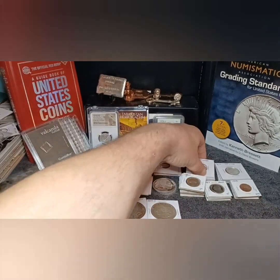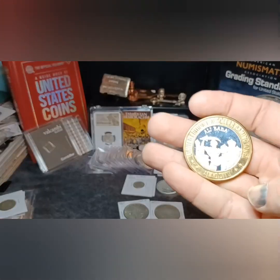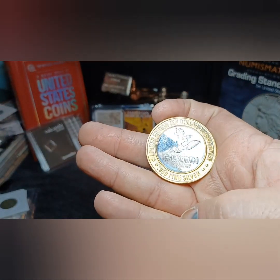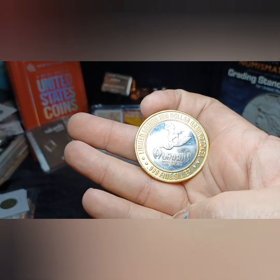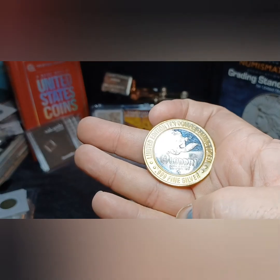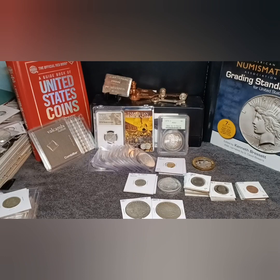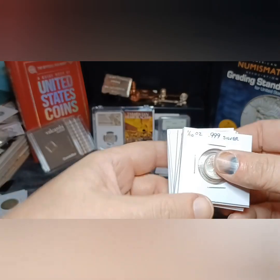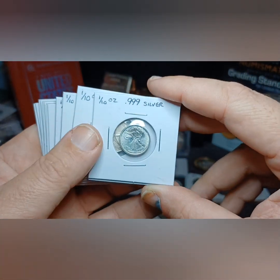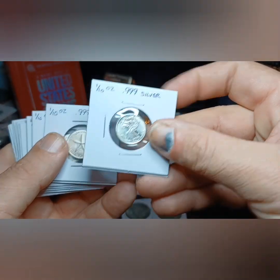Then I did some dealing on, well, I got this casino token also. Alibaba. What is that? The Aladdin Hotel and Casino in Las Vegas. It's got some dark toning happening on it. No real good color. It's just a dark brownish colored toning. But for the price, I couldn't beat it. But I did also get a bunch of 1/10 ounce silver rounds.